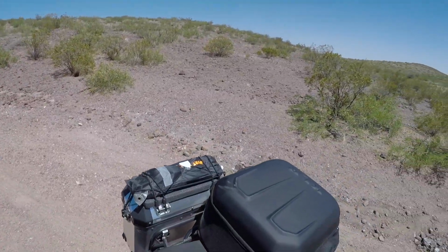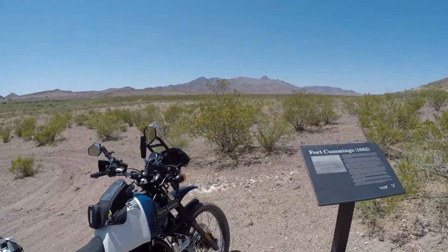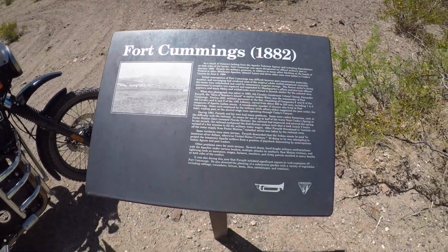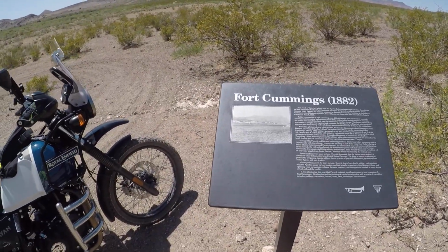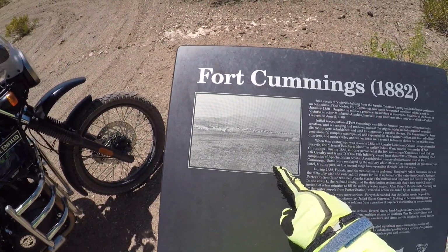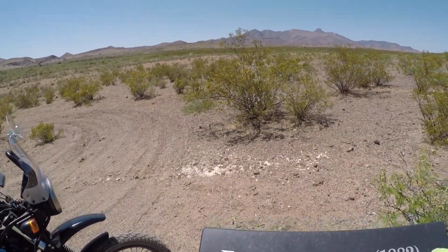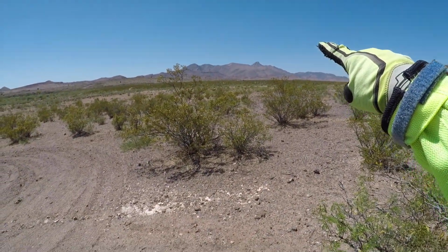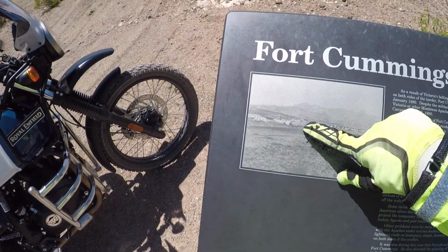Got a marker here, but it's not at the fort itself. I guess it's because this picture was taken from this spot. So you would have been seeing the fort over there. That little bit of remnant of a building that we'll be going over to is that big building right there.